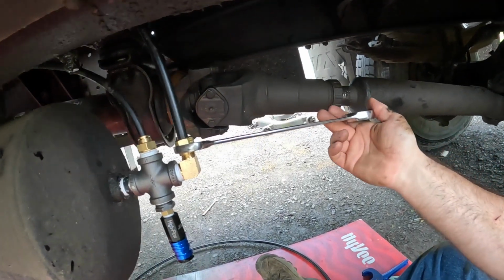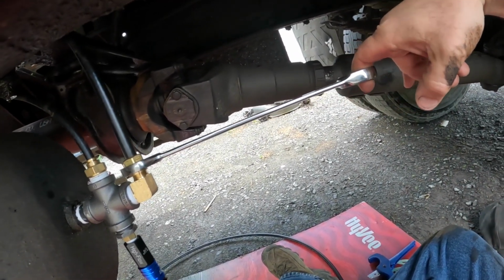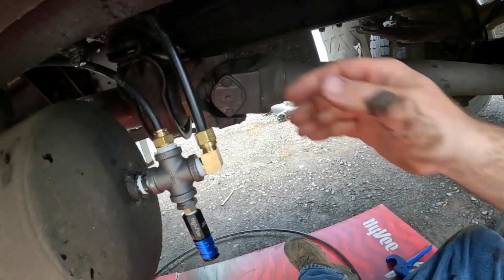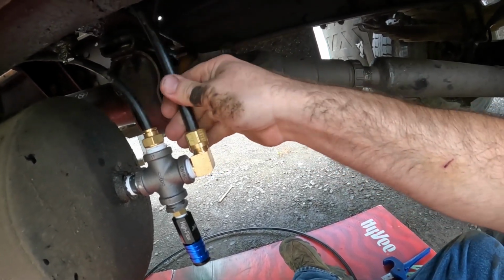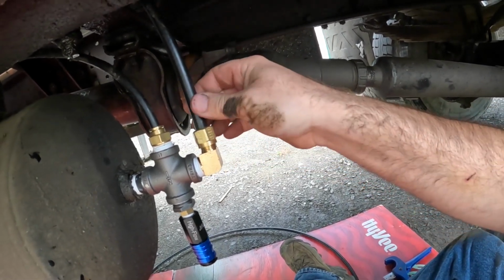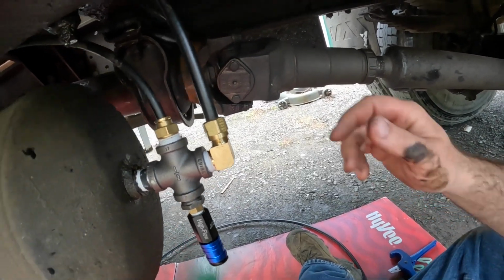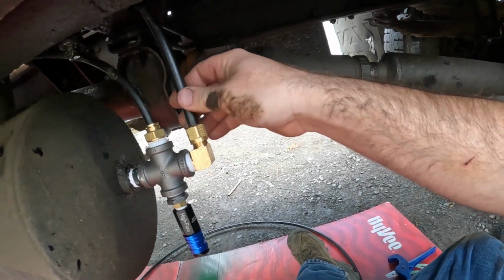Seriously, guys, these things don't have to be that tight. I got one finger on this thing. That's good. I usually like to pull on them a little bit to make sure they're not going to pop off, but they really don't have to be that tight. I see so many people tighten these things right down, and you're actually hurting yourself. You're actually worsening the seal.